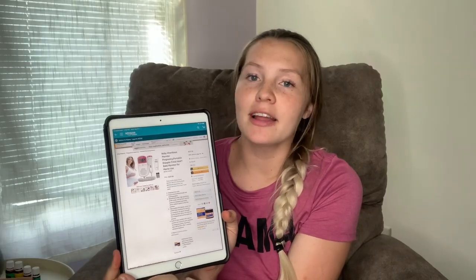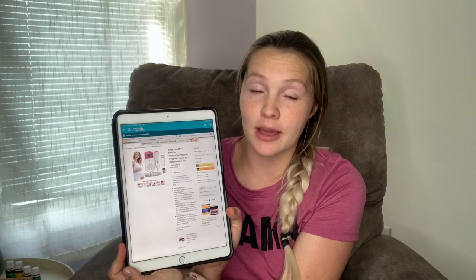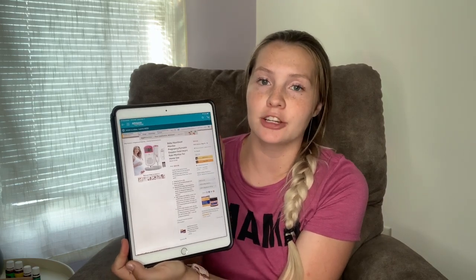So this is what the item actually looks like on Amazon. All the items I'm showing you are actually found on Amazon, so it's so much easier for you. This item, the Doppler heartbeat monitor, is portable and it does also come with a little gel for the actual Doppler reader itself. I ran out of that and had to get more, but this is $70 and it's in stock with free delivery.